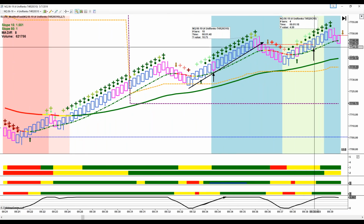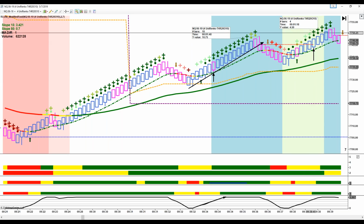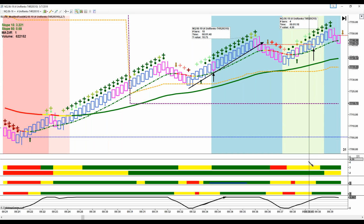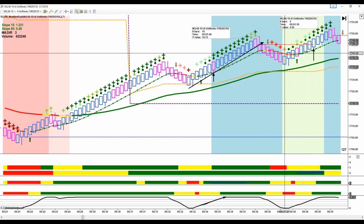There was my next trade. And this was the riskiest trade of the week I took. Didn't have the fast quant, and I was 1 candle off the long-term Laguerre. It was risky, and I went 18 ticks. I'm not going to say it was luck. I did have green background. I did have dual dots. I did have the slow quant, but that was a riskier trade.